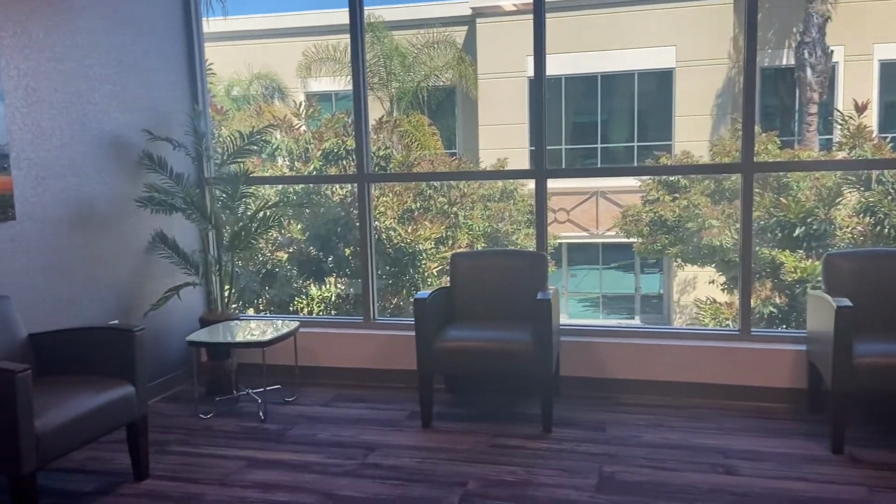So once you're inside, you can see we've reduced the number of chairs in the waiting room. We're going to have you call us when you get to the parking lot, and if the room is available, we're going to invite you to come on up. We're not planning on using the chairs in the waiting room, but life doesn't always work out the way we plan, so we do have some capacity.